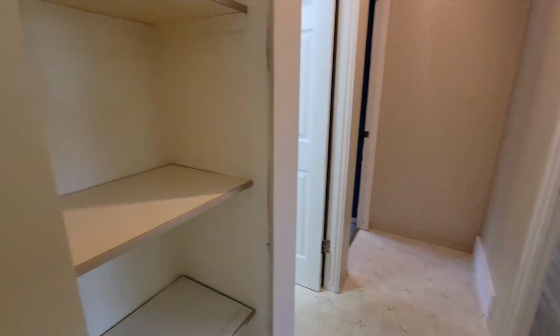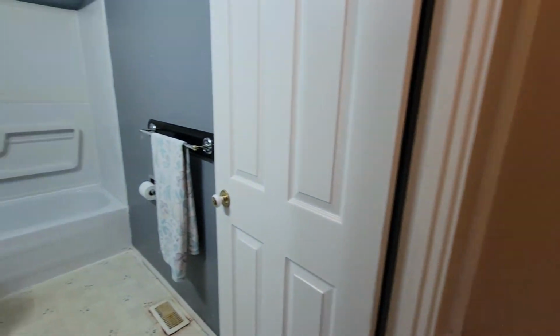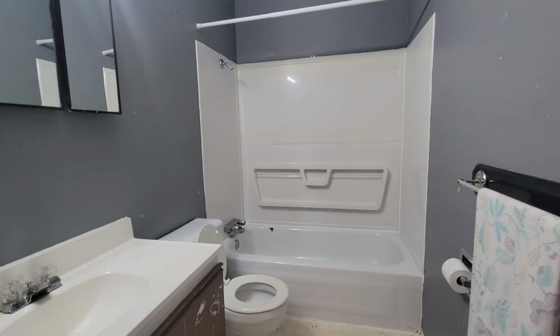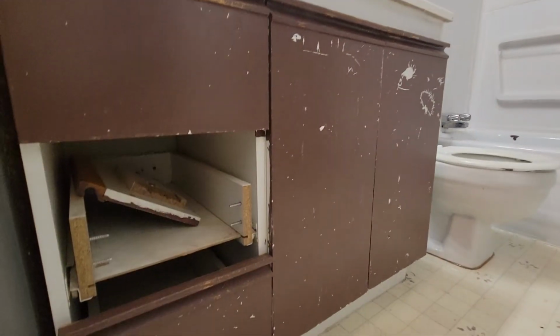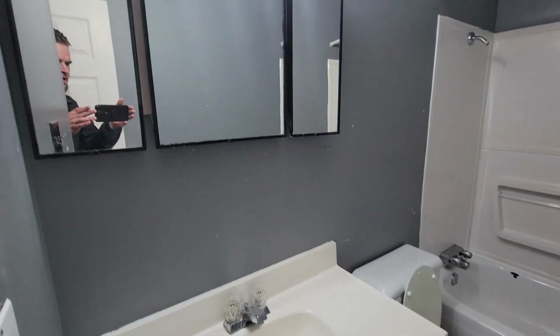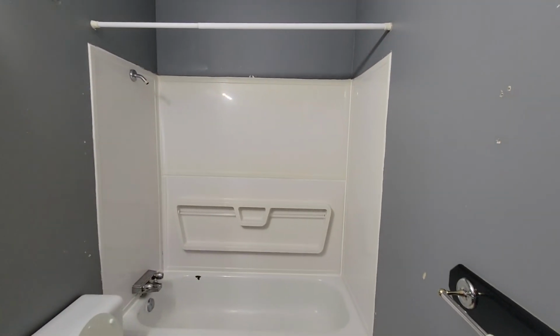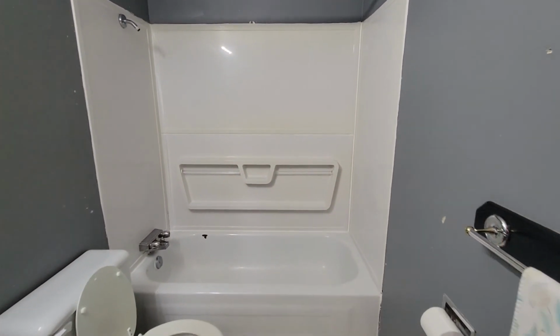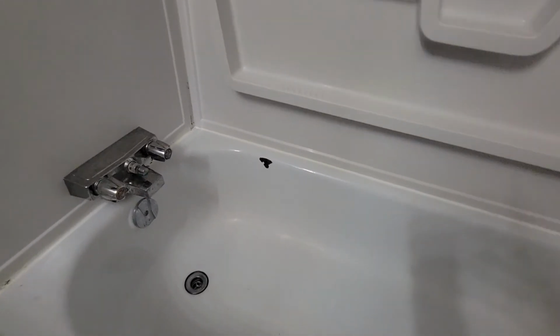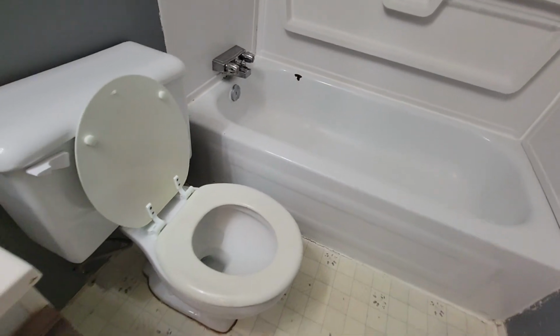Broom closet. Linen closet. Bathroom. Vanity could use a redo. Tub surround is totally decent. Tub's got a bit of a chip in it there. Still workable though, I would say.